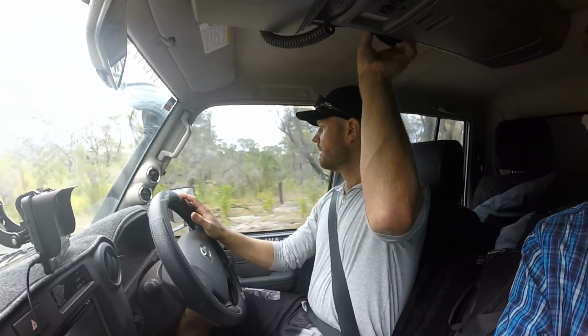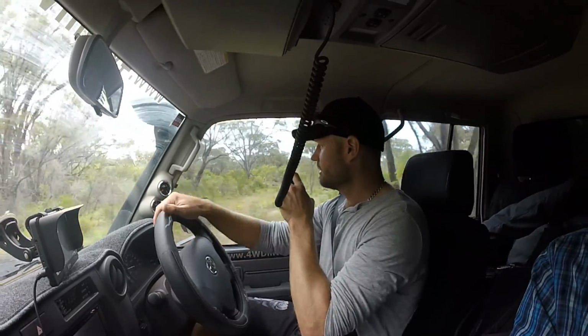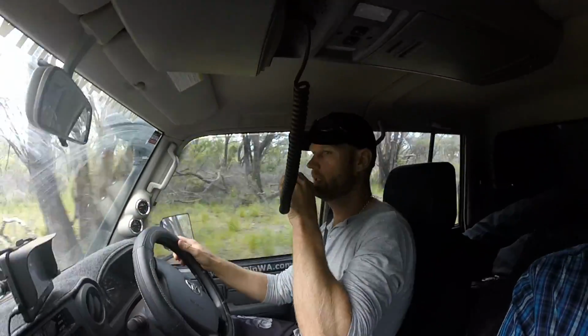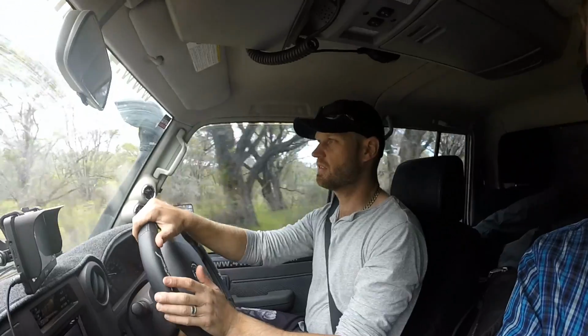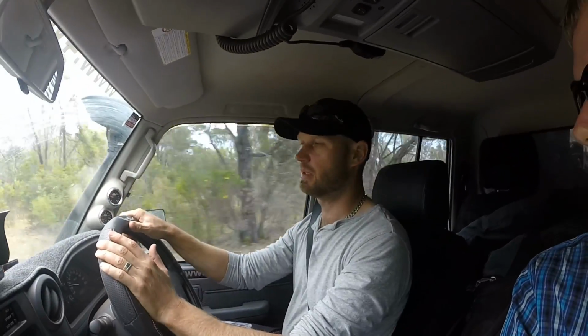Also, when you're in a group, like I just forgot because we're doing this video, just mark the corner for everyone back there, please. We are turned right, heading east. Yeah, just give people instructions as you're going because some of these tracks, they just peel off everywhere and you can easily lose people that way.